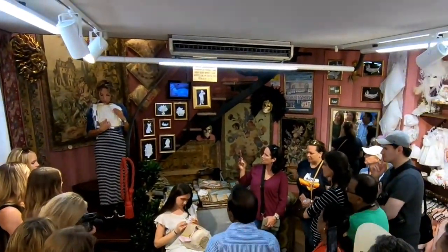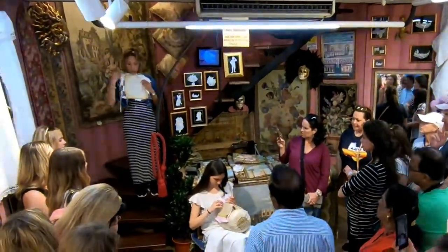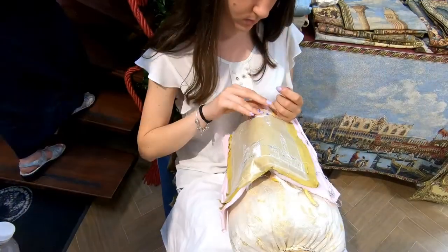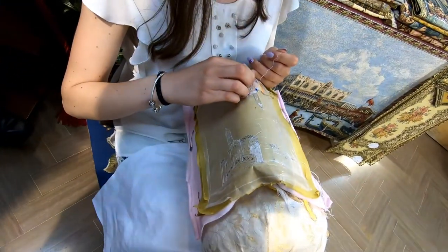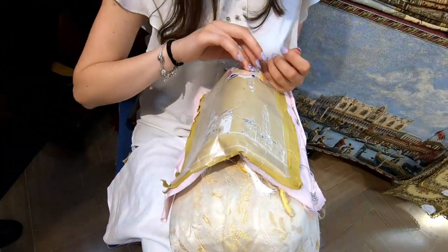Jessica now is doing the first stitch in the middle of the leaf. When she finishes, she puts another woman in. You can find a small barret. After the barret, there is the net. After the net, the relief. After the relief, the flowers over the relief.